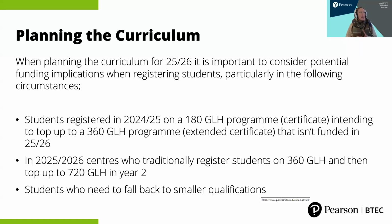available. So any students that are registered this academic year, so 2024 to 2025, on a 180 sized qualification in applied human biology, so that's the certificate size, will need to be transferred or topped up to the 360 guided learning hour program before the end of the funding, so before the end of this academic year. And I'll talk to you more about what that means in just a second.